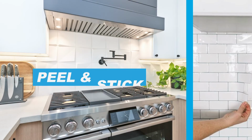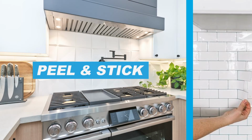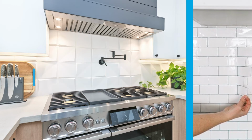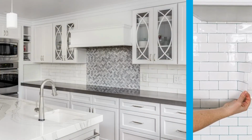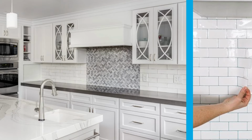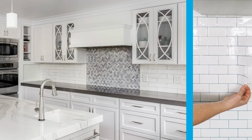Peel and stick backsplash is part of the home decor DIY trend. This type of tile is adhesive and applied mostly as a temporary backsplash. In addition to its ease of use, peel and stick tile comes in a wide array of colors, shapes, and styles to achieve just about any look imaginable. It's a great option for renters as well because you can simply peel it off when you're done with it.